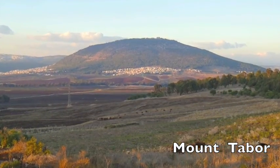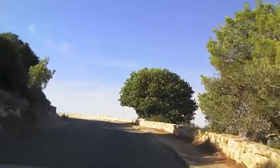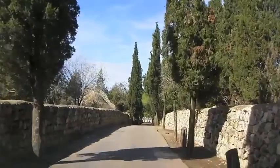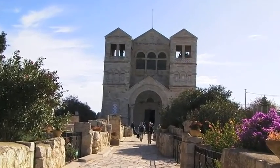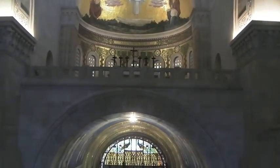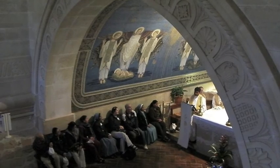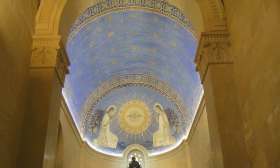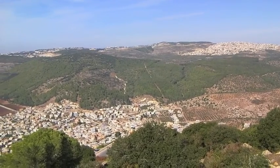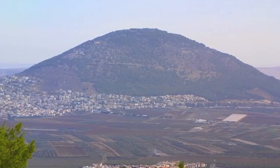Mount Tabor, traditional site of the Lord's Transfiguration. The mountain rises over 1,300 feet above the valley. The top is reached by a winding 3-mile road. The magnificent church depicts that unique event beautifully. Of course, this mountaintop is a place of worldwide pilgrimages. The views of the Arab town of Daburia and the Jezreel Valley are breathtaking. But the views from the many mountains of Israel are all marvelous.